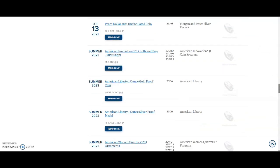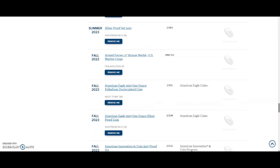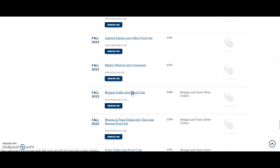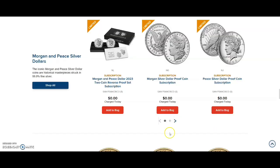And I don't think there's any dates yet populated for the proof Morgan and Peace silver dollars, but let's check that real quick. And this still states the fall of 2023.